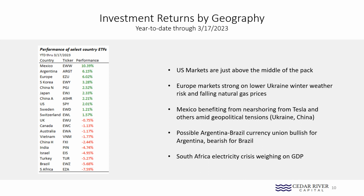Europe's markets are near the top of the list so far this year, mainly on the warm winter in Europe that has allowed Europe to stay warm this past winter despite little to no natural gas coming from Russia, a bit of a relief. The Mexican market has been surprisingly strong this year, a likely outcome of nearshoring efforts from the likes of Tesla and others amid geopolitical tension with China and Ukraine. Brazil is near the bottom of the list so far this year, not off to a good start with the January capital riots in Brazil.